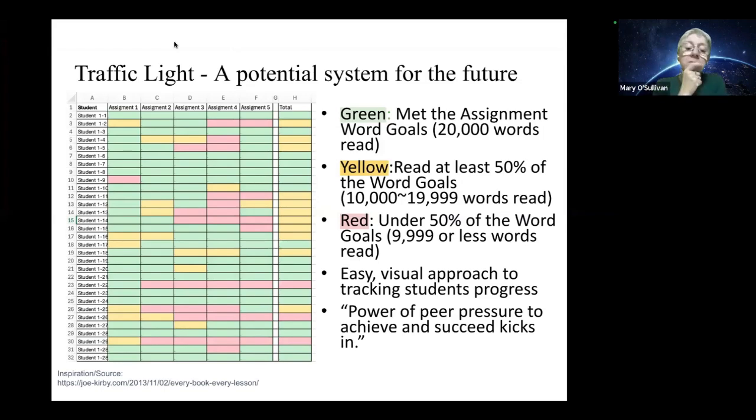And like she said, one of the suggestions I've made is using this traffic light system, where if the students are meeting the assignment goals, we color their box in green. If they're reading at least 50%, but not quite 100%, we do yellow. And if they're reading less than 50% of the words they should be reading, we color their box in red.